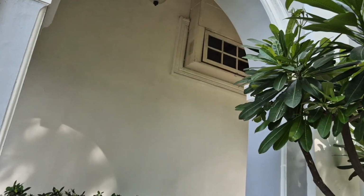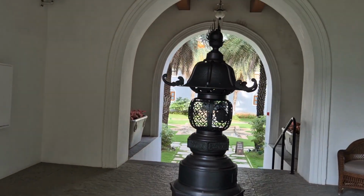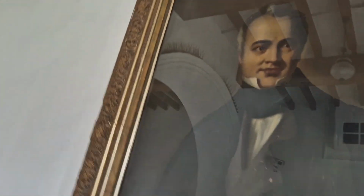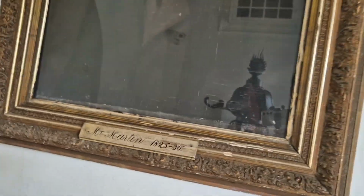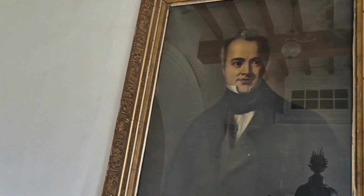These are some paintings of the Britishers who I think stayed over here, and this is the place where we will be entering. These umbrellas, my friends, are specially for the people. Oh, I opened it accidentally. Let me close it, okay? So these are the paintings of the British, I don't know, generals or royal guests. Okay, Mr. Narton, 1825 to 1830. I don't think so. He lived here because this palace was constructed in 1898. I mean, finished in 1890.